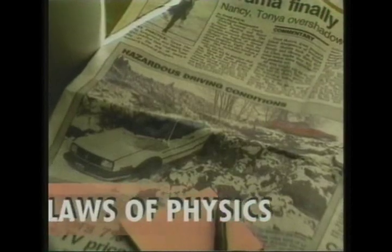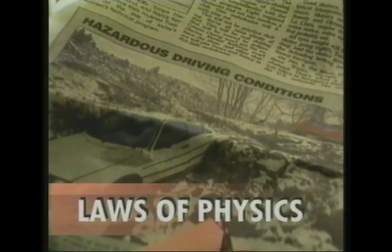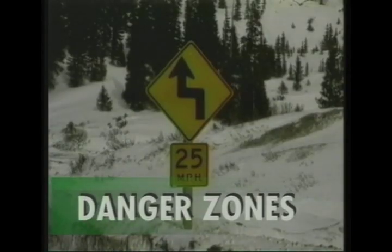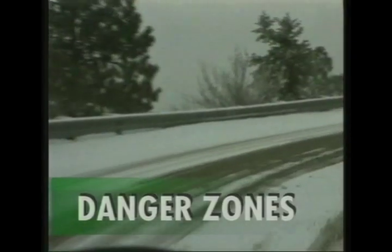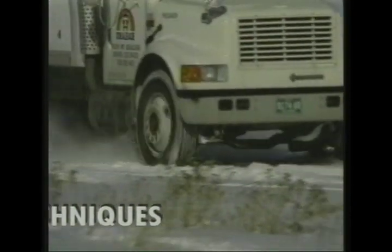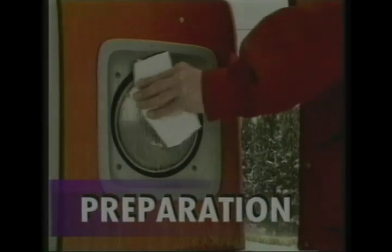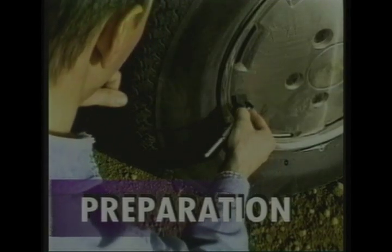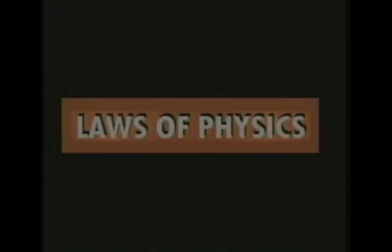We will demonstrate certain principles of physics and how they explain the action a vehicle takes. We will familiarize you with the danger zones, those parts of the highway that offer the greatest driving challenge in winter conditions. You will learn basic techniques to maintain control of your vehicle and to correct a loss of control situation if one occurs. And finally, we will discuss points of vehicle inspection to ensure your vehicle is properly prepared for winter driving. We begin with the laws of physics.